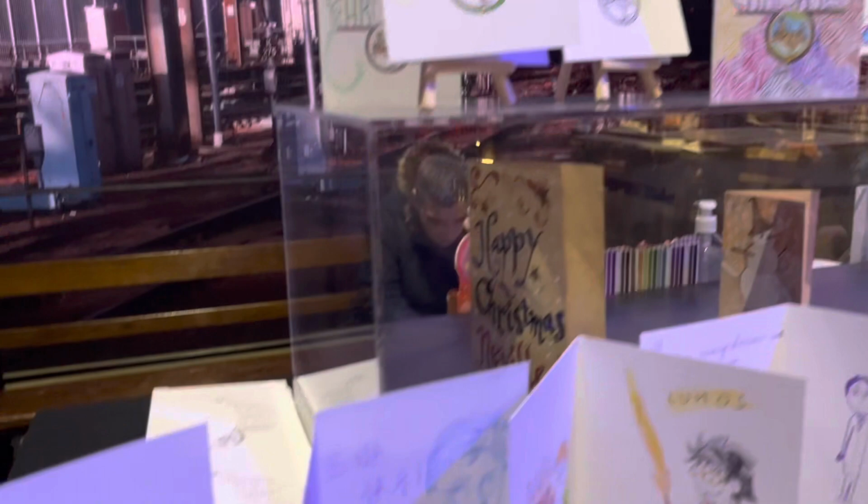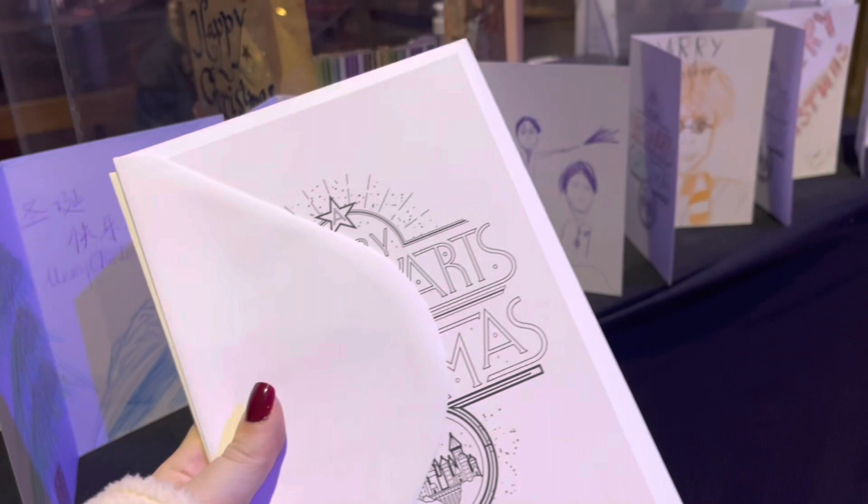This part by the Hogwarts Express was actually really cool. They were free colour your own Christmas cards and they were just free to take. So we took three home so I could give one to my mum, one for me and one for Dan.